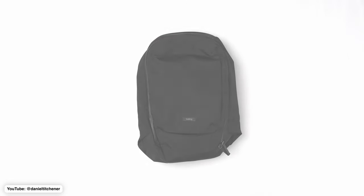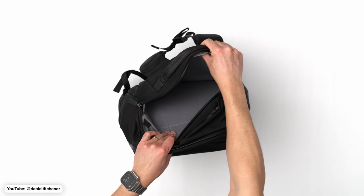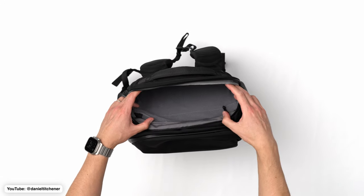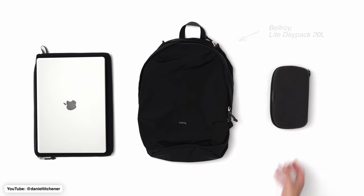But what I may love the most about this bag is that it has a separate back pocket where I can transition everything from my usual everyday backpack inside of, which I've recently whittled down to just a 16-inch MacBook Pro and a tech kit to keep things as compact and lightweight as possible.